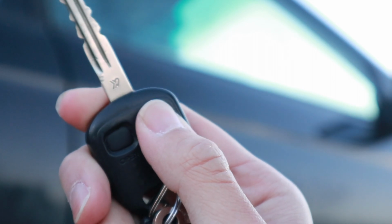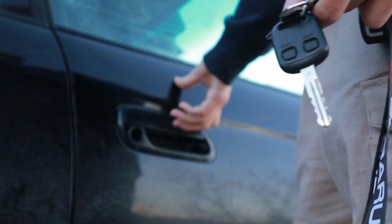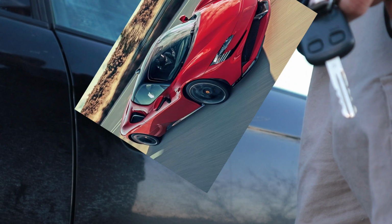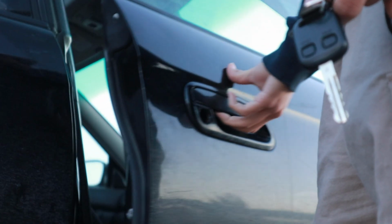Alright, so number 10, we have the little quirks and features of this car. Keep in mind, this car was made in 2000. You'll probably see one or two of these features on newer cars, but I'll go ahead and show you guys these. The first feature is my door pass code. Basically, I'm able to unlock my door by entering a 4-digit code, which I'm going to cover with this JPEG of an SF90, just in case. But basically, you pull on the handle and wait till it beeps, then you keep going until the 4th beep, and boom.